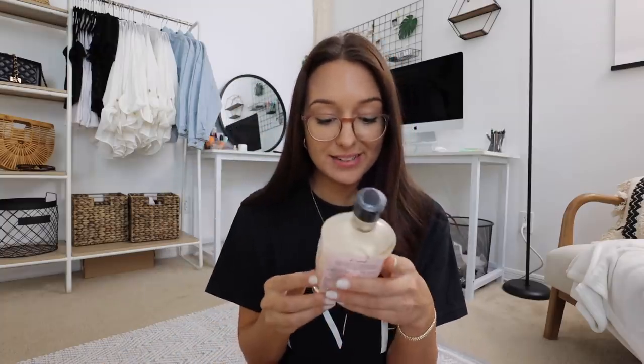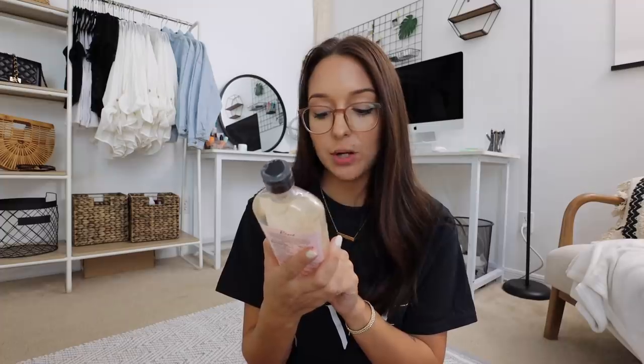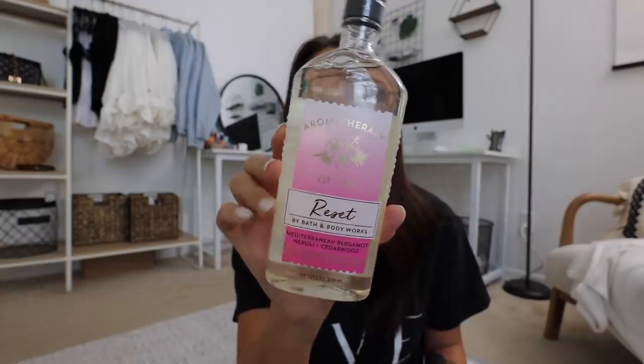Yeah, so Sunrise Sail, and then the last one that I got is Reset, and this is one of the aromatherapy ones. I love the aromatherapy. I've not tried this one though. Mediterranean, Bergamot, Neroli, Cedarwood. The aromatherapy collection from Bath & Body Works is always good though.